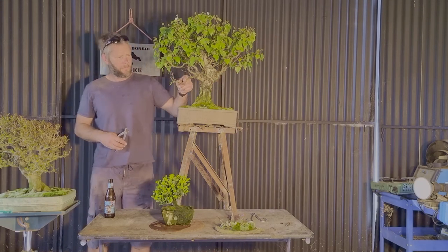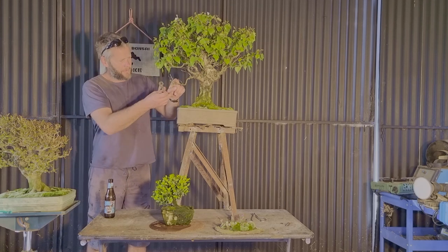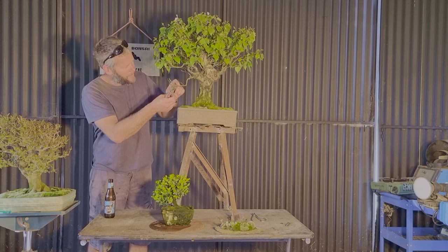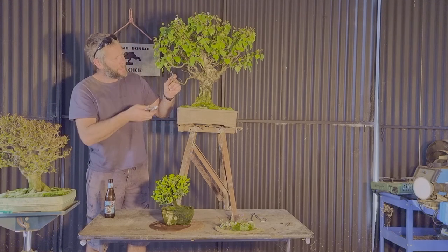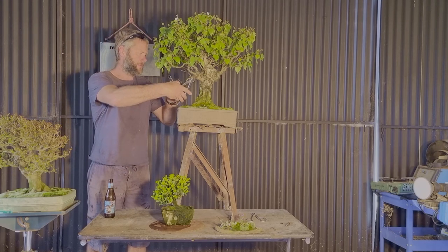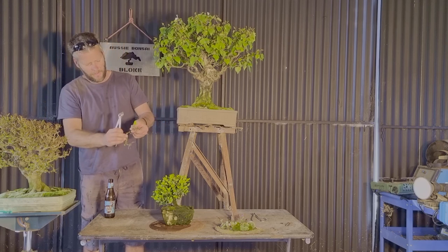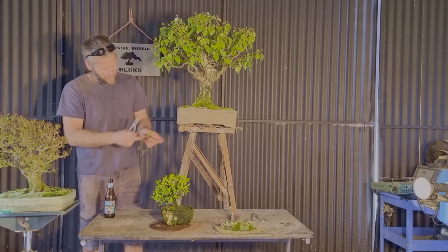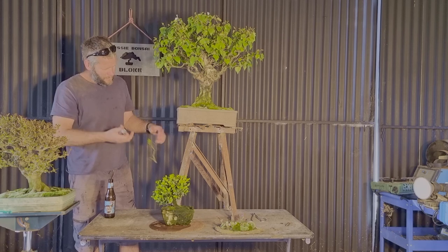See this one here? That one there is hanging down. It's got a small amount of live on it, okay? So it would probably shoot out and keep alive down there, but I don't think it's needed hanging down that deep, that low. So there goes that branch. See, completely dead, apart from one little live bit on it here. So that's that.